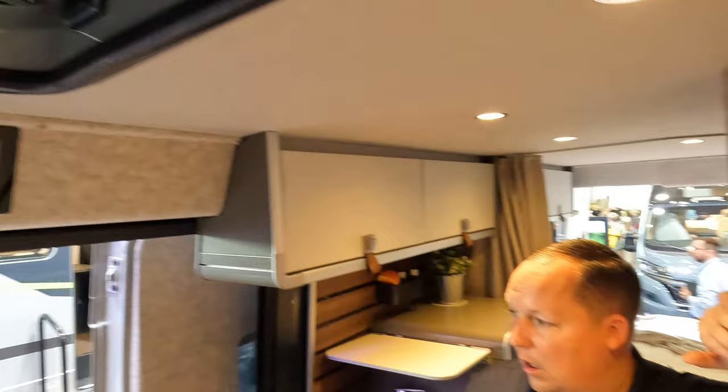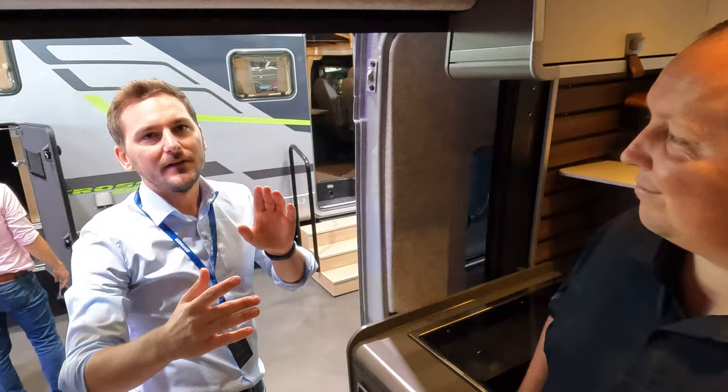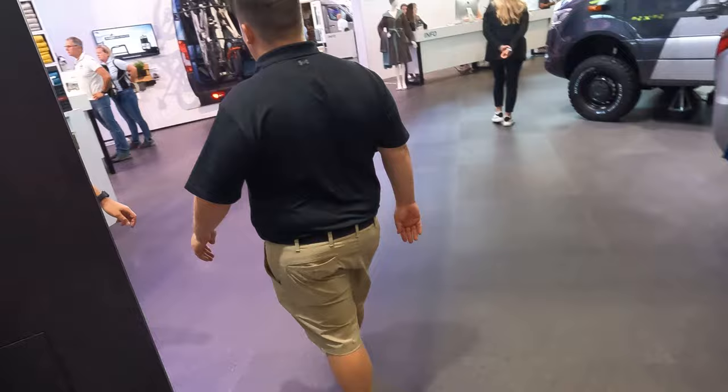No, you cannot change this. You can just change it to another color, a bit lighter colors. But here you have, in comparison to our Mercedes-based vans, a bigger bed on top. We have 140 wide bed and 2 meter 10 length, so bigger than in the Mercedes. Perfect. And what do these sell for? This one is starting from 69, and this is 92,000 at this point.